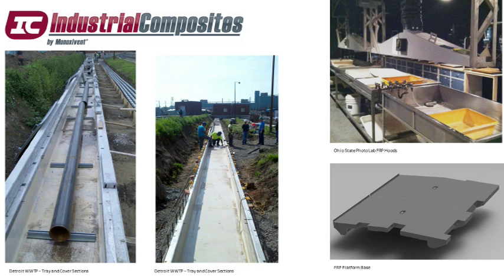Here we go again. Crawford supplied the embedment angles, the cross supports, and the wall sleeves. Monoxavent FRP division supplied the double wall insulated troughs. This was a very nice project and something to keep in the back of your head.